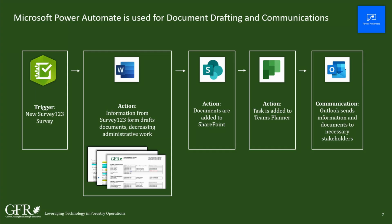The Word documents are then added to SharePoint, tasks are added to team planners, and assigned accordingly. These documents are then emailed out to the foresters working on that project and additional necessary administrative teams. This has really improved our internal communications between whoever submits the Survey 123 form as well as whoever needs to be on that project. And I do just want to stress how important Power Automate has been in decreasing the amount of time it takes to do a lot of our administrative tasks.